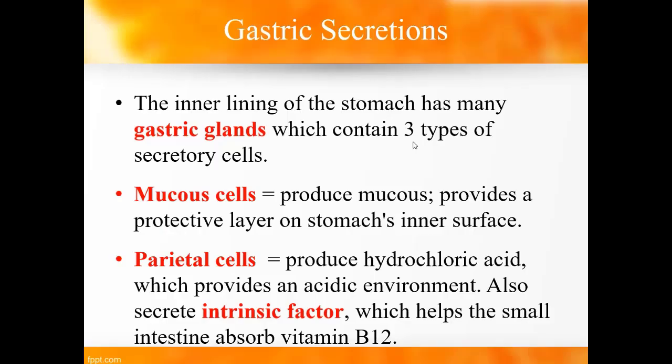All right, when we talk about the stomach, we need to understand how the secretions in the stomach work and what their names are. The innermost lining of the stomach has gastric glands, and each of those glands has 3 different types of secretory cells. You need to be able to match each individual cell to its secretion. The first one is probably the easiest of the 3.